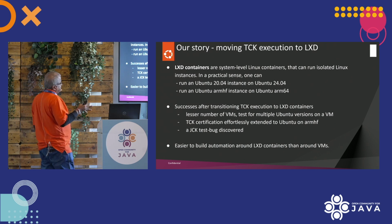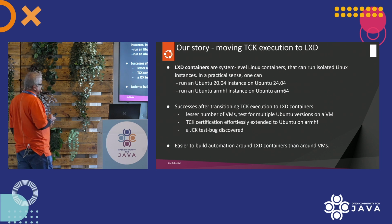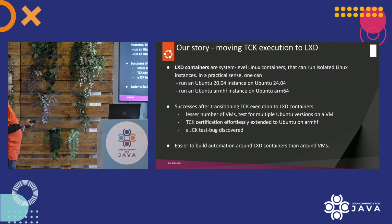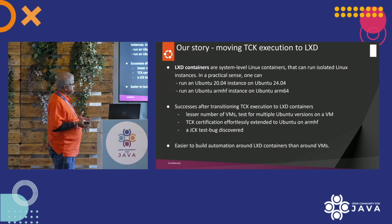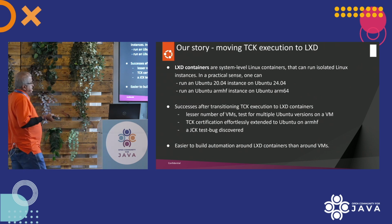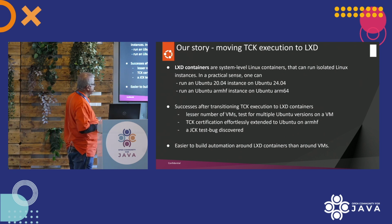So these gave us certain quick advantages: you could run isolated Linux instances at a system level isolation, without constraints. We can run an Ubuntu 20.04 instance on an Ubuntu 24.04 VM. We can run an Ubuntu ARM HF container instance on an Ubuntu ARM 64. So the successes after transitioning this to LXD containers were pretty quick and significant.